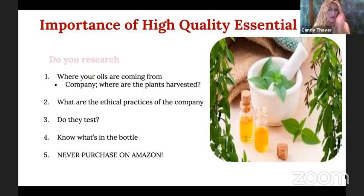It's really important that you know where your oils are coming from. So you want to research the company, find out their standards and their integrity. You want to know where they are harvesting their plants from. Some harvest their plants from the indigenous countries where those plants are from, and some just grow the plants here, which may not be as powerful, because plants do best where they're indigenous, and that's why they say buy locally, right? Your fruits and vegetables. They have the most power, and it really makes a big difference.